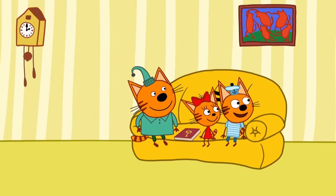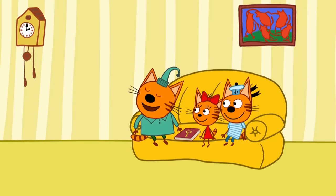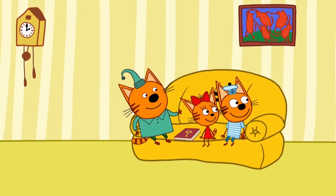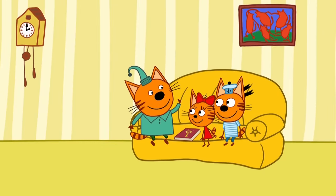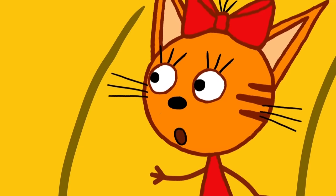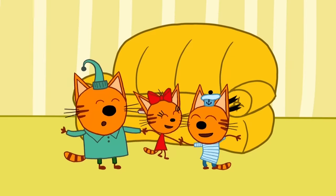Look, they're running everywhere like crazy. Well, of course, because it's very important work to pack for a business trip. You have to make sure to remember everything you might need. Then let's help Daddy with packing his stuff. That way he won't forget anything too important. Let's help him! Me-wow!